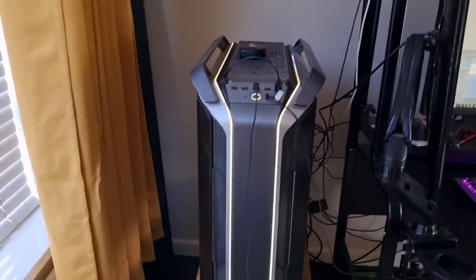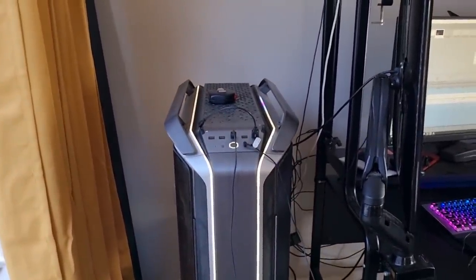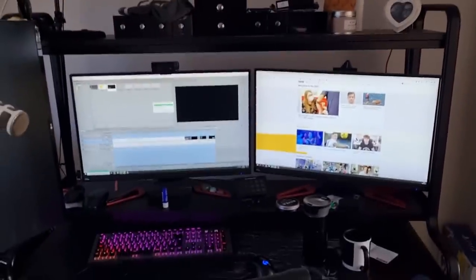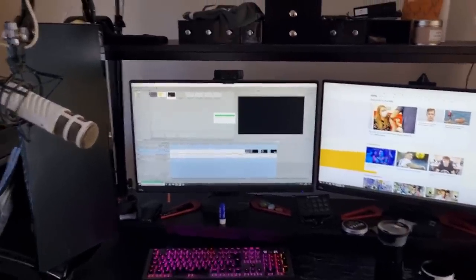There's my beastly PC with matching yellow RGB. And this is my desk. Still sort of getting it set up and putting it just the way I like it. These are the lights. I've covered that one with a paper towel just to dim it a little bit. So that's definitely not a fire hazard.